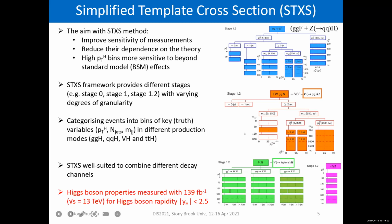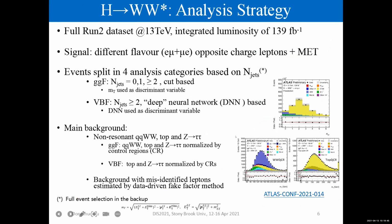And the STXS are suited to combine different decay channels, and the Higgs boson properties measurement with 139 inverse femtobarn for Higgs rapidity less than 2.5 in the following. And slide 6. First, I will introduce the H to WW analysis.